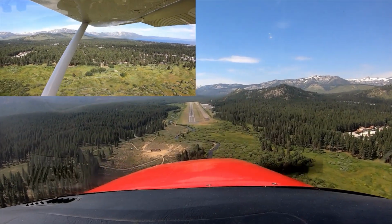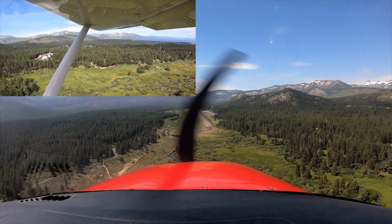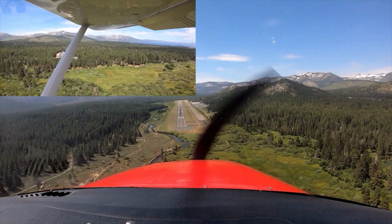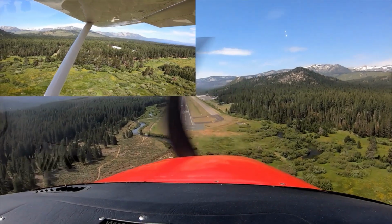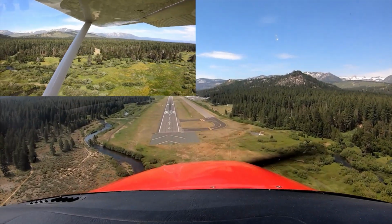Tower, Golden Eagle 69 Charlie, will need 1 minute for runup at the end. Golden Eagle 69 Charlie, Roger, just advise when you're ready to go. Hold short runway 36. Okay, hold short, we'll advise, 69 Charlie. Golden Eagle 69 Charlie, you IFR? I can just pick it up in the air. I'm going to depart VFR, 69 Charlie. Roger that.